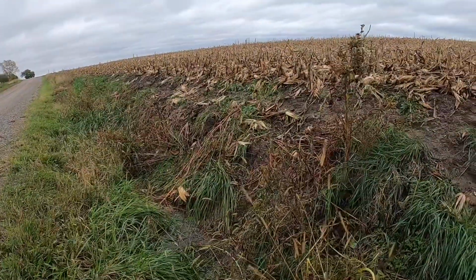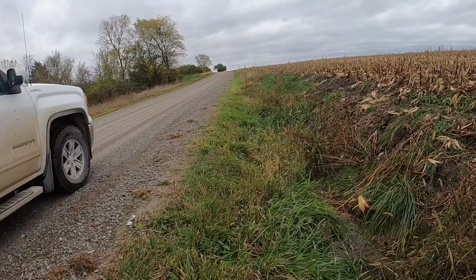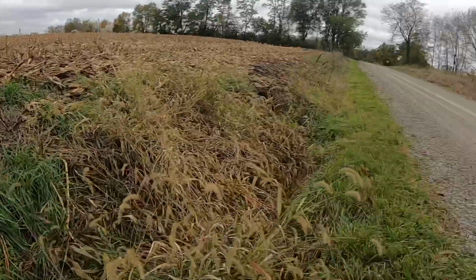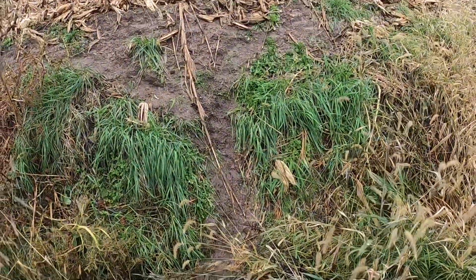Same exact spot as last time, guys. That big tree, you can kind of see way down there. It looks like it's the middle of the road. That's where we just stopped at the last trail, just like this. Cut corn, mature timber, and one heck of a good trail.